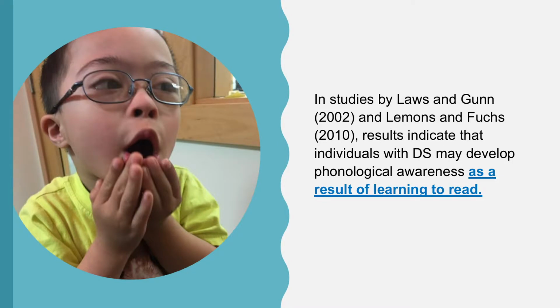Most typically developing children easily develop phonological awareness. They pick up rhyming songs, nursery rhymes that we talked about just a minute ago, but ours do not always make this connection. However, there are a few studies that have shown that learners with Down syndrome may learn phonological awareness or pick up these skills as a result of learning to read. So as a result of learning sight words and as a result of learning letter sounds and phonics.